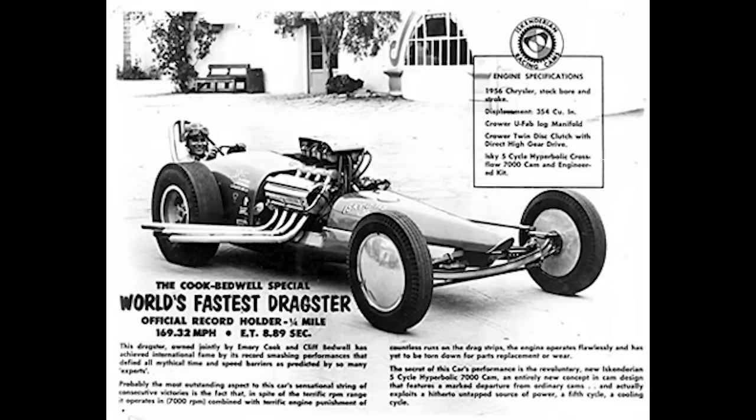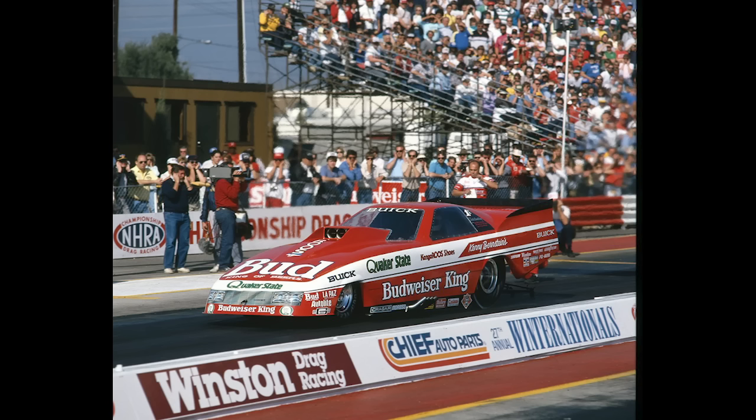There's a lot that goes into creating a successful drag race car. There's design and engineering, there's having the right driver, the right funding, and ultimately the right basic principles in its construction. Throughout the sport's great eras of experimentation in the 1950s, 60s, and 70s, there were a few successful designs that helped to create the look and feel of the sport we know today.